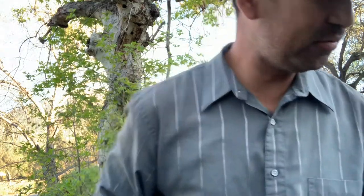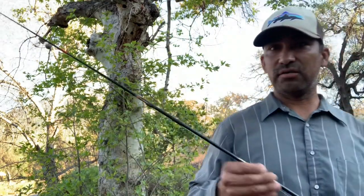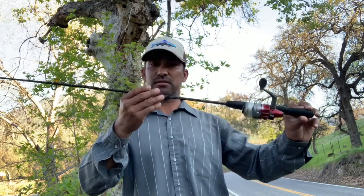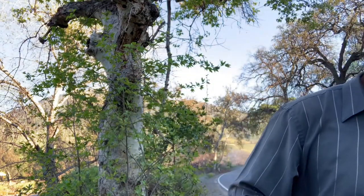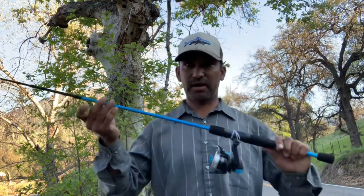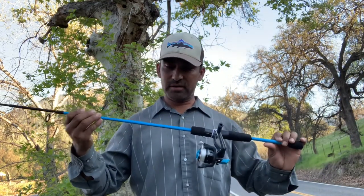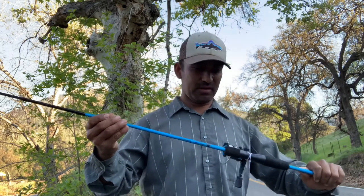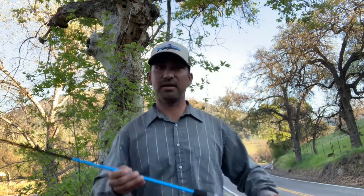And I'm gonna be using my little rods right here. This is an ugly stick. And I'm gonna be using this that I just got at Walmart. Ozark Trail. Like I said, I'm just gonna be trying to catch a fish.